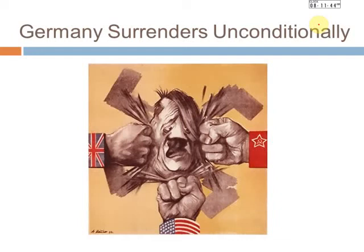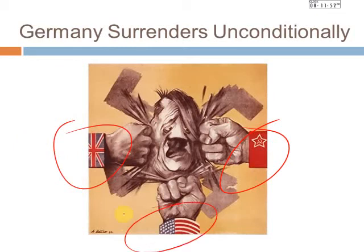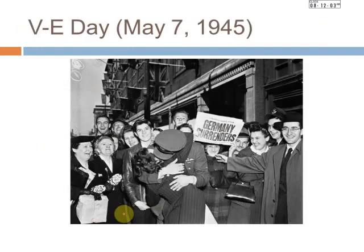Germany decides to surrender then unconditionally because there's nothing much they can do. The Russians have arrived, the British have arrived, and the Americans have arrived. And so Germany surrenders unconditionally. Well, that happens. And on May 7th, 1945, we have VE Day. What is VE Day? Victory in Europe Day. Good there? VE Day, victory in Europe. Everyone seems pretty happy about everything. So that's the end of the war, right? War's over, we all can go home.